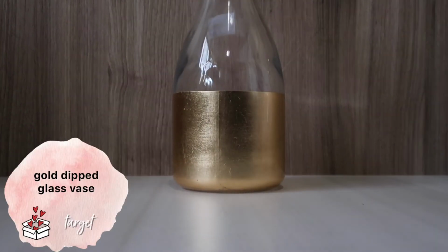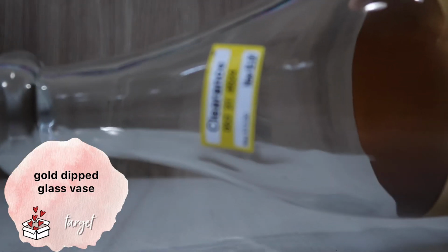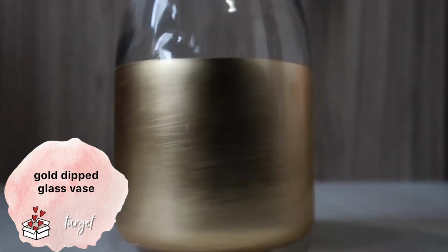While on an impromptu trip at Target, I also picked up a few pieces there. The first thing I got was this gold dip vase from the clearance area. It was super cute. I knew it would be perfect for my new tulips.